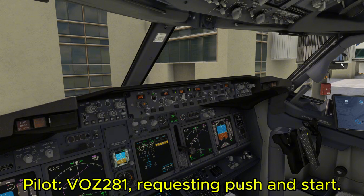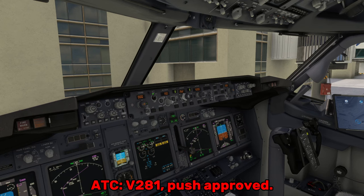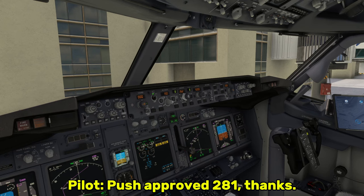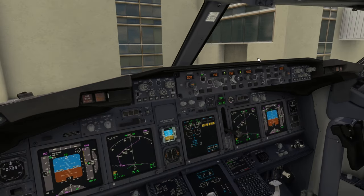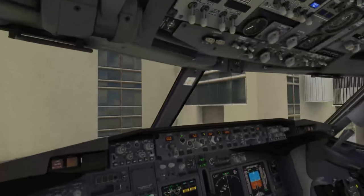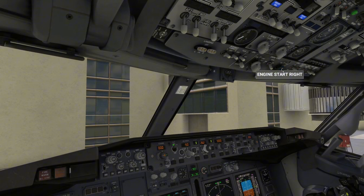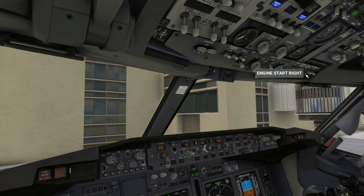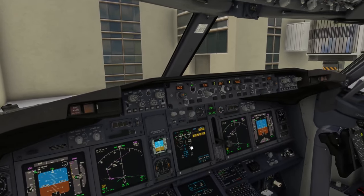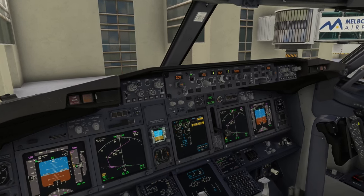Velocity 281, requesting push and start. Velocity 281, push approved. Push approved, 281, thanks. We'll release our parking brake. All engines clear. We'll go ground here, and it should go up. Yep.